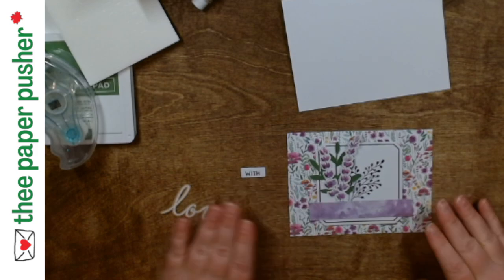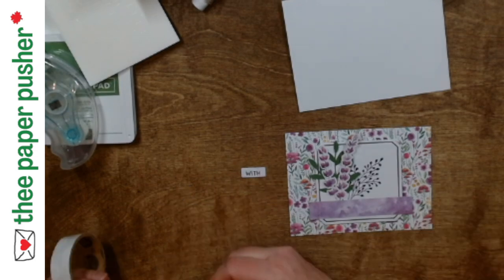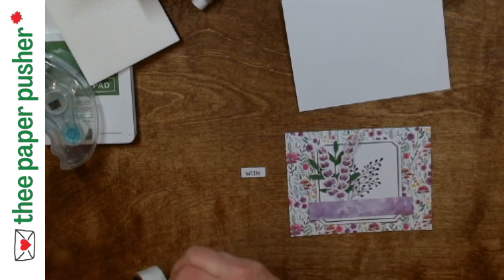I'm going to use glue dots again. I'm going to use off the roll because seriously, what did I do with those? I just had them. See, as I move things out of my way to not cause a problem, I tend to bury other things and cause a problem.